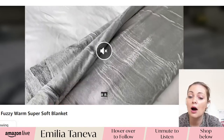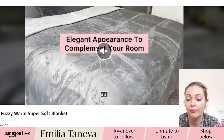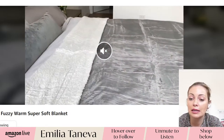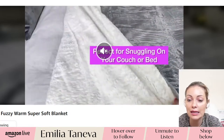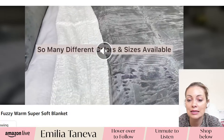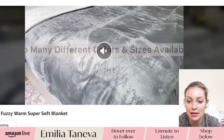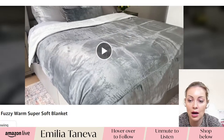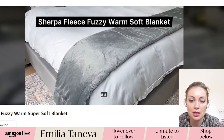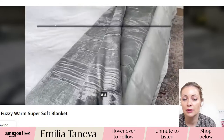So many different colors to choose from, and different sizes as well. The one that you see in the video is the king size, 90 by 108 inches, so you can have the entire family nicely snuggling under the blanket, children, pets. So many different color options and sizes are supported. So this is video once again.